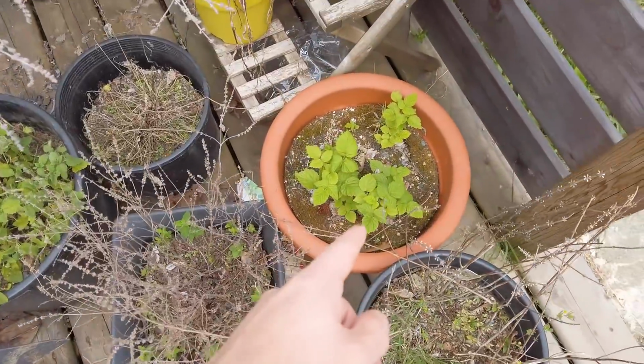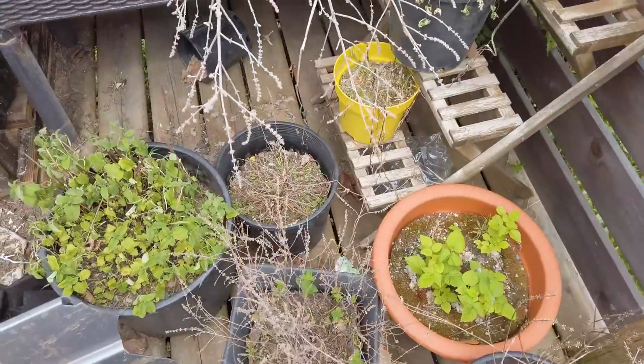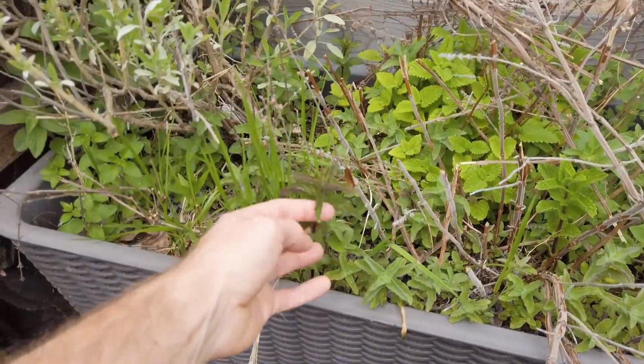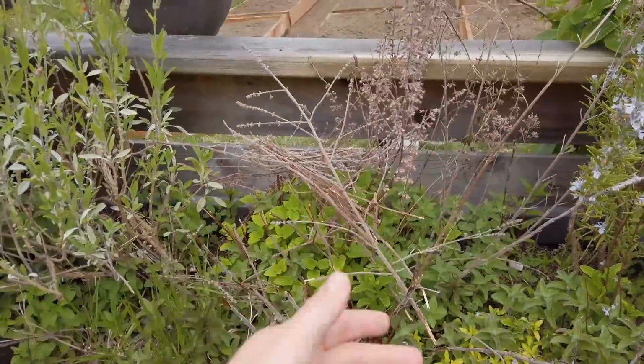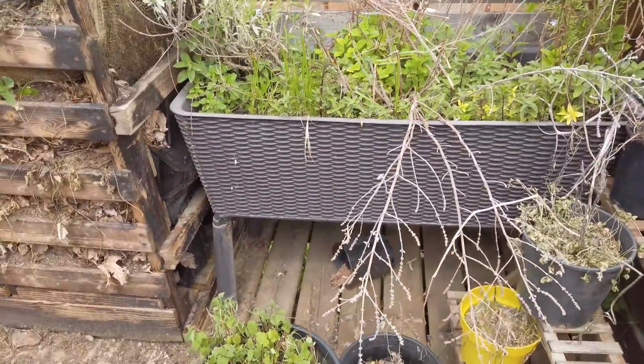This is a raspberry, orange raspberry, or yellow. I got chocolate mint right here. Chocolate mint. Sage, rosemary, thyme, yada yada yada, lots of herbs.